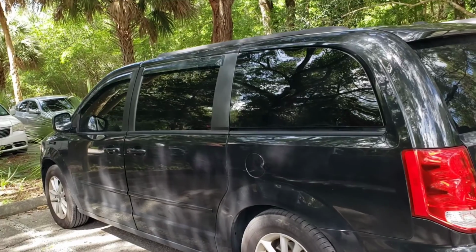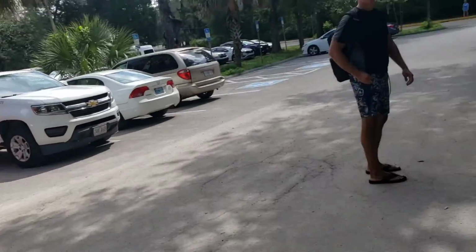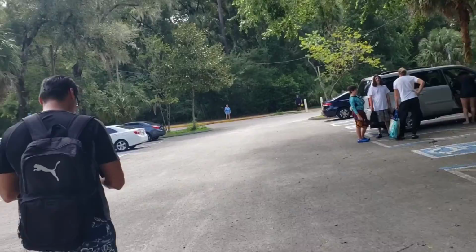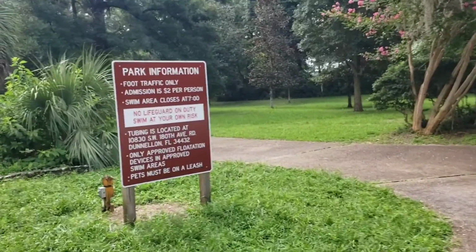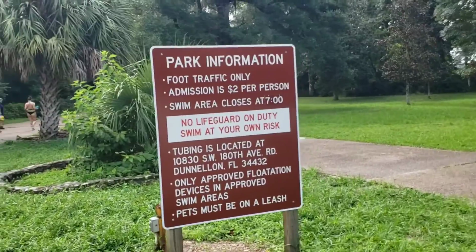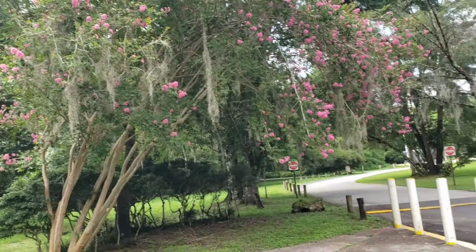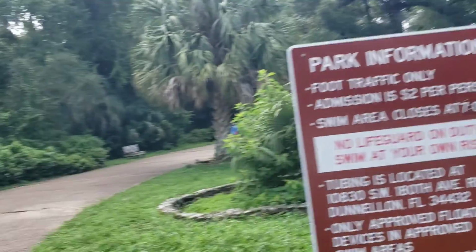We went to go visit Rainbow Springs State Park near Ocala, Florida, on a friend's recommendation. And oh my gosh, we were so pleasantly surprised. This is such a beautiful hidden gem that we had no idea about. I'm so glad that we decided to come over and check it out.